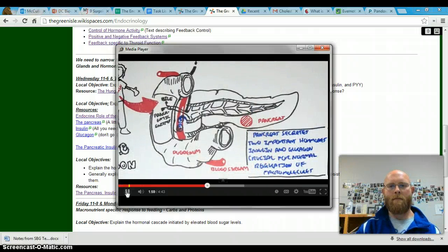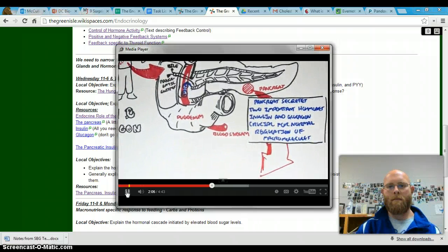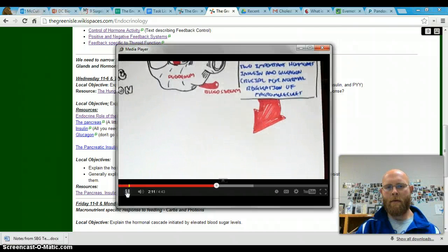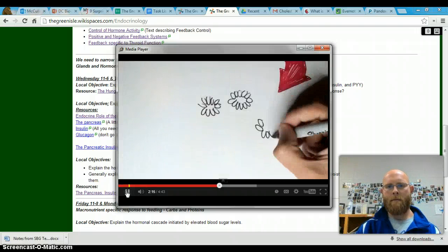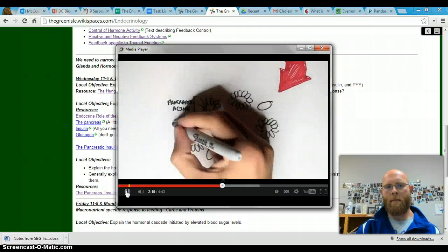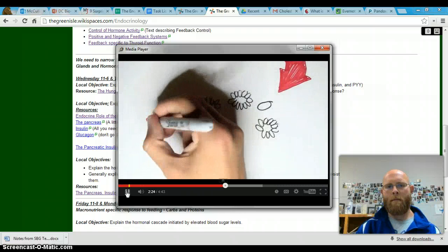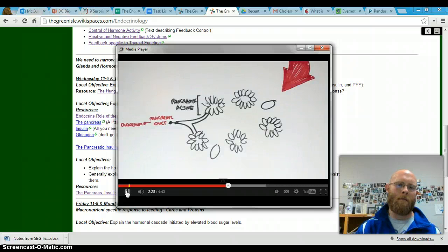So if we zoom into the pancreas here, we can see what structures and cells the pancreas has, and also where these two hormones come from, insulin and glucagon. The pancreas consists of many exocrine-producing cells, which form the pancreatic acini. These are the cells which synthesize and secrete digestive enzymes, the pancreatic digestive enzymes. And so they secrete it into the pancreatic duct, which then goes into the duodenum.